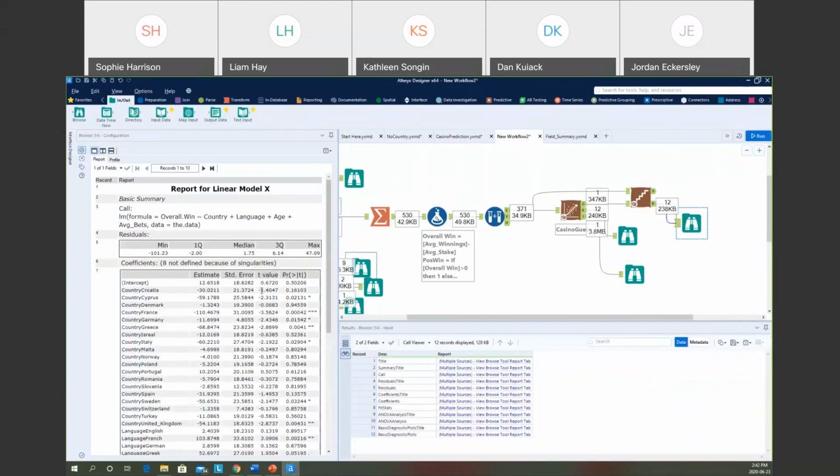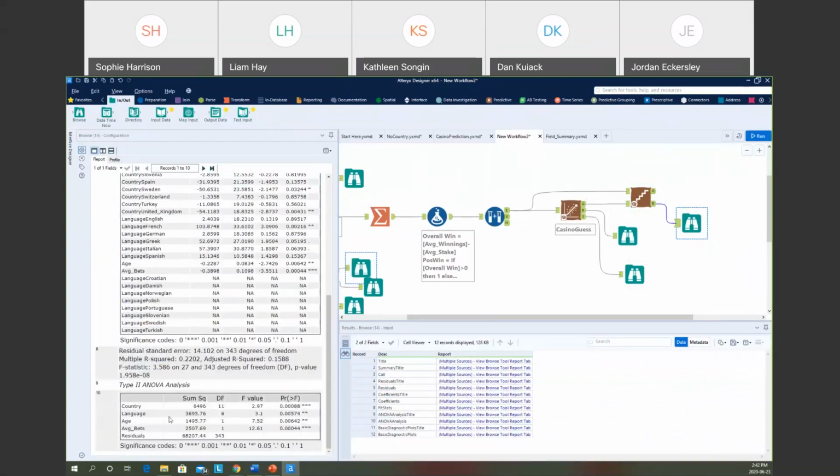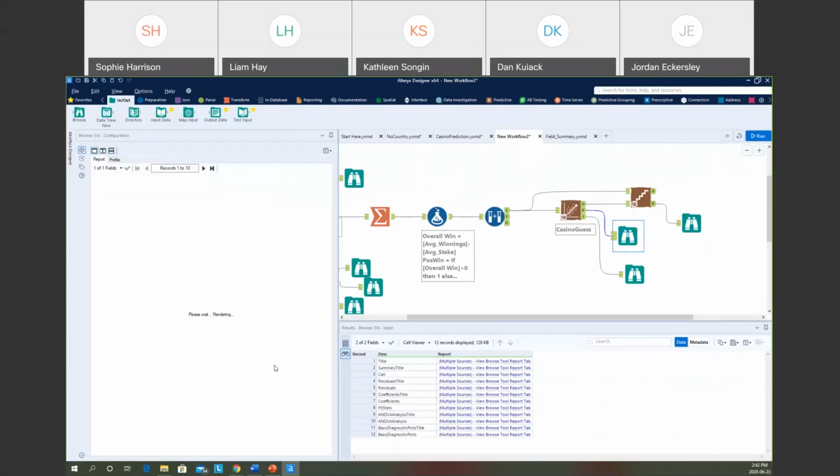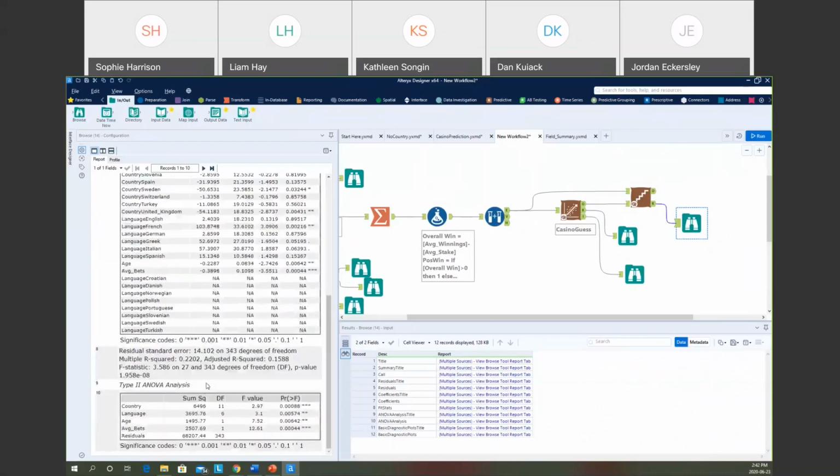The output of the stepwise tool, once again, is going to break up each of these features, but in addition, it gives you a breakdown of these fields, which are different than I had before. It'll take out some fields that I had previously that maybe made my model not as good of an indicator. So I have country, language, gender, age, bets, and residual. And in my other one, I have country, language, age, and bets. So gender has been taken out of the study as a predictor.